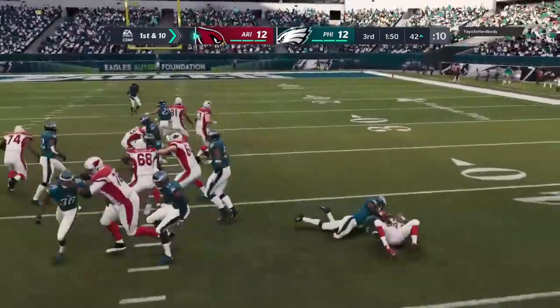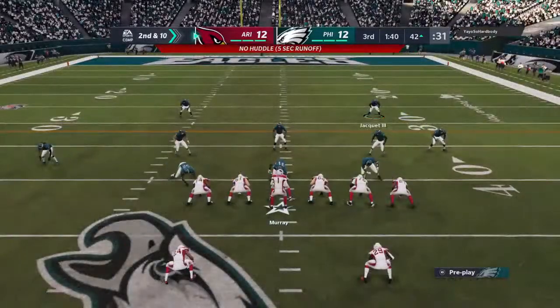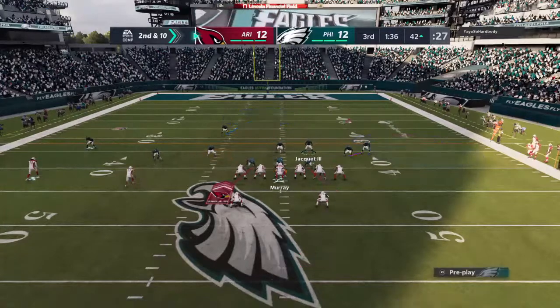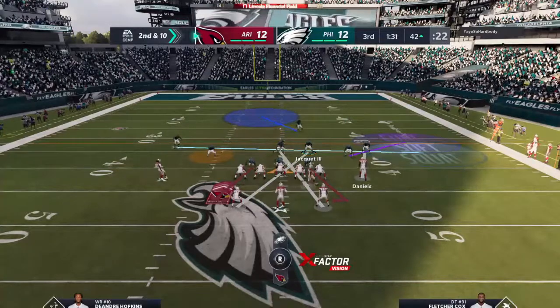Now a handoff here to his running back. And he's going to be met at the line of scrimmage and taken down. No gain on the play. It'll be 2nd down. No gain on the play. Brings up 2nd and 10 at the 42-yard line.